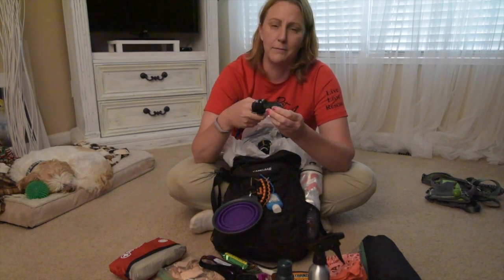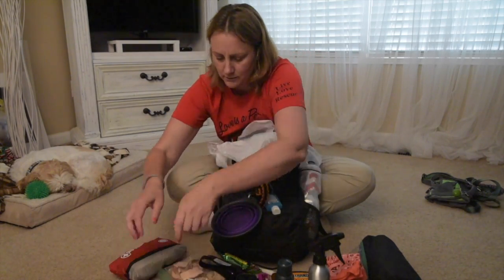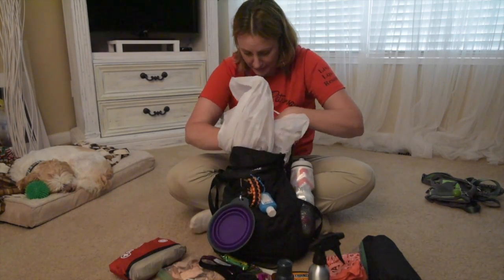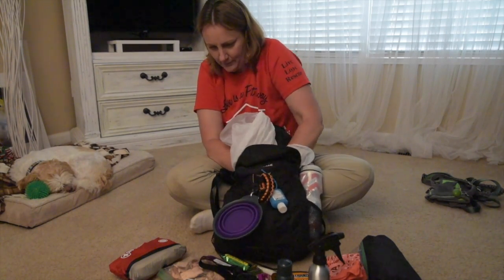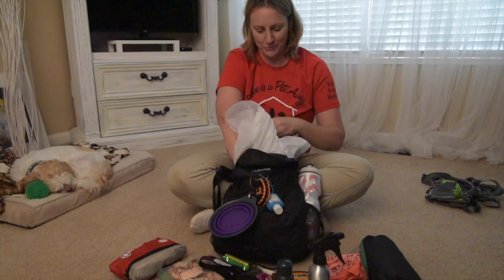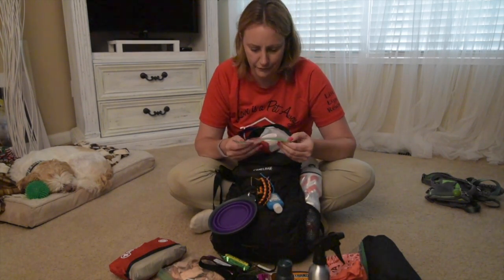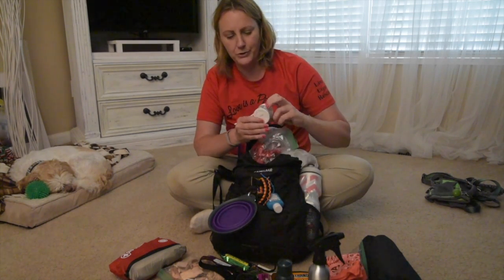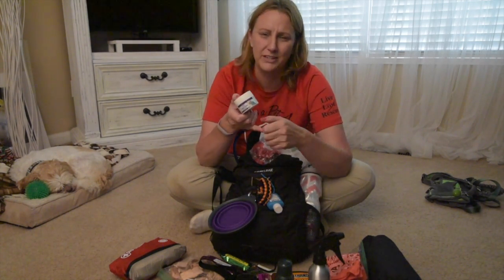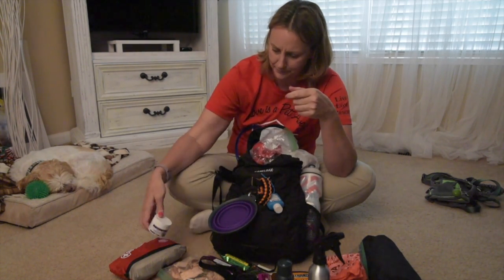You can use the booties. And I swear I do have 4 in here somewhere. There we go. Those are Shelby Joe's little booties. The other things that we have for kind of first aid for the dogs, we have styptic powder. This is the stuff that you use if you accidentally cut the quick on your dog's nails, it stops bleeding. It can come in handy.